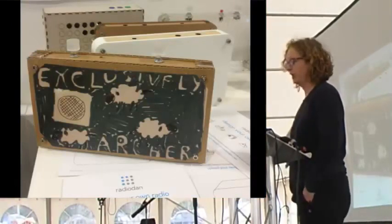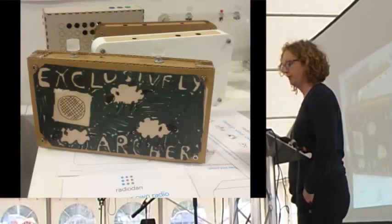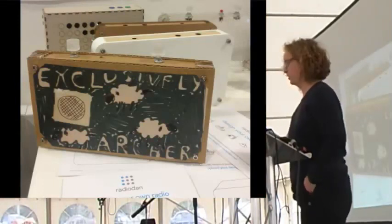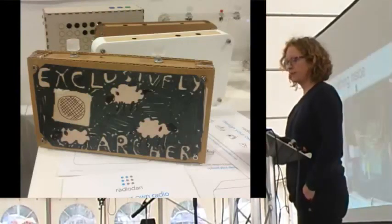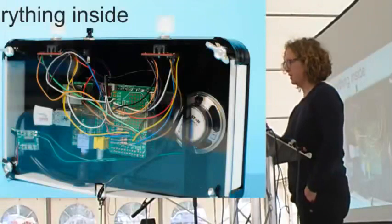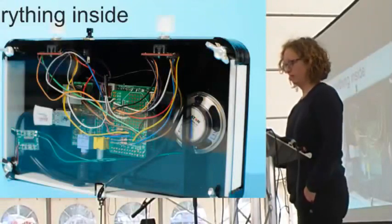With this one here, I have cut it out of some pieces of paper, and you can sort of see what it looks like. This is one that just plays the archers rather than the reverse. And everything packs neatly inside-ish, as you can see there.